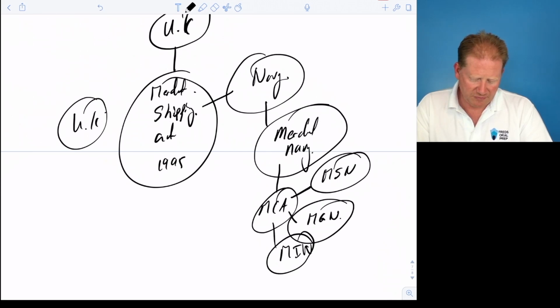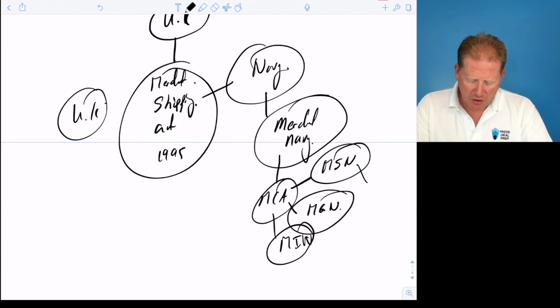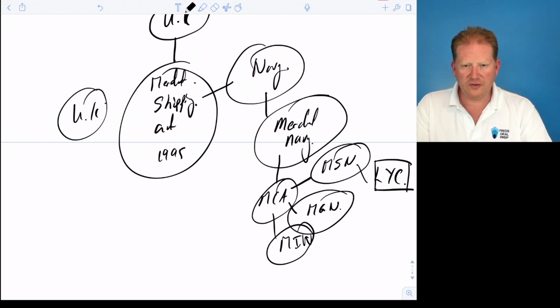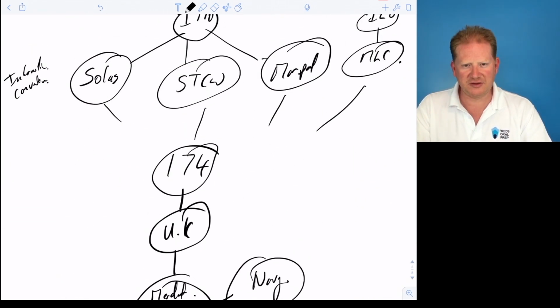Now, the MCA will eventually, hopefully by now, produce an MSN enacting that the new Large Yacht Code will become law. It has met approval, as I say this now, for the international convention. So if a yacht is complying with the Large Yacht Code, it is said to be complying to the UK's Merchant Shipping Act. The Merchant Shipping Act is said to comply with the international conventions.